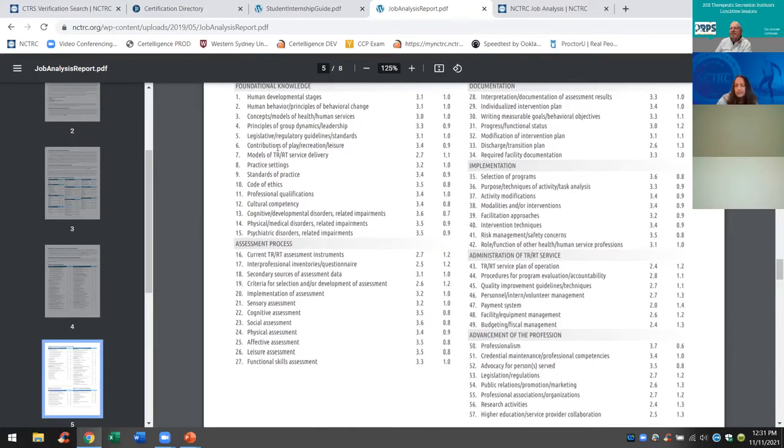What we're looking for you to do is take a look at the job analysis knowledge areas. As you go through and begin to see the different areas that we have here, you'll see something like, okay, well, of course, something like traumatic brain injury might fall under physical medical disorders, cognitive developmental disorders. So of course, content on that at that conference would apply directly to the knowledge areas. And so once we see that relationship, you'll know that that education will meet the requirements for NCTRC recertification.